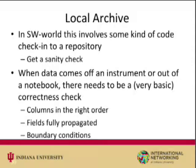In the software world, you have a local archive where you take things and you munch them around, and then you put them out into a public archive. And you actually have a process for how you do this. And you have checks when you go into your local archive for code. For data, you might think about doing this too.